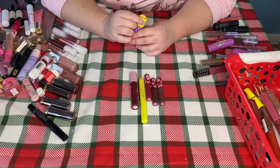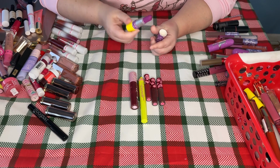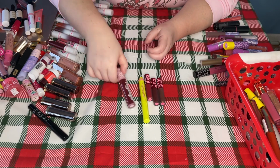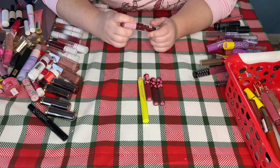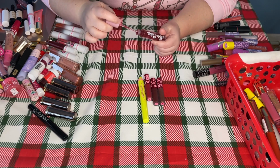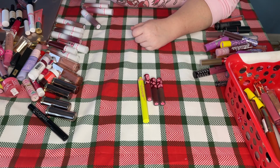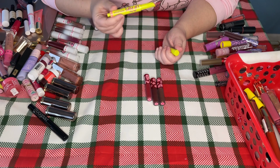Next, for the Soft Touch, I bought Disco Down, which is a purple. Still smells good. We are in the clear. Next is the Lime Crime Plushies and Blackberry. This is old. Let's see. It still smells good. So honestly, I do have this in a project currently. I'm just gonna keep it till I finish it. I really do like that one. Next is the Light Lip Pops and Macaroon.